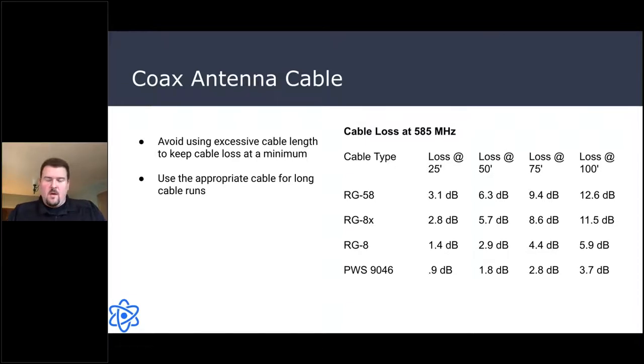So these small patch cables that you use within a rack, like RG58, is a common type of 50 ohm coax that's used for patch cables. If you look at the loss here at 100 feet, you're over 12 dB, whereas if you go up to a better cable like an RG8X or even an LMR240, slightly larger cable, a little bit less loss. But then if you step up to RG8U, the PWS 9046, LMR400 size, these are much larger cables and you have a loss that is, in this case, less than half of what an RG58 cable will do.